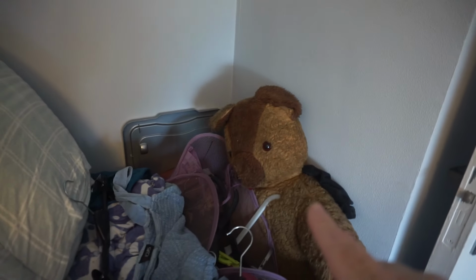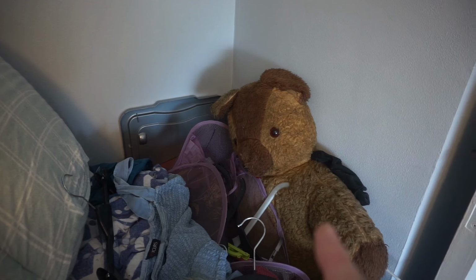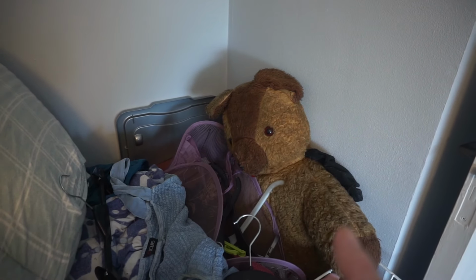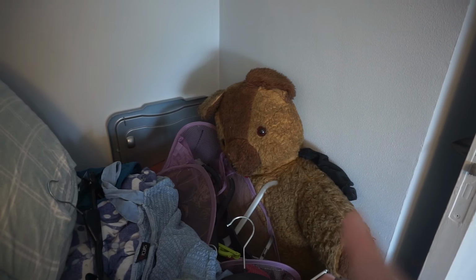Funny story about that Teddy. I got him on my very first Christmas in this house. I was only, maybe it was my second Christmas, because my first Christmas would have been only 3 months old. But I think it was my second Christmas maybe.